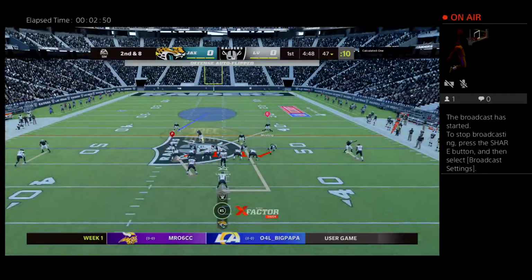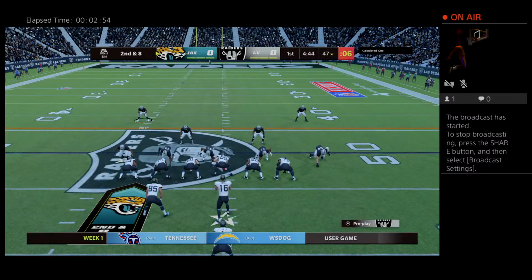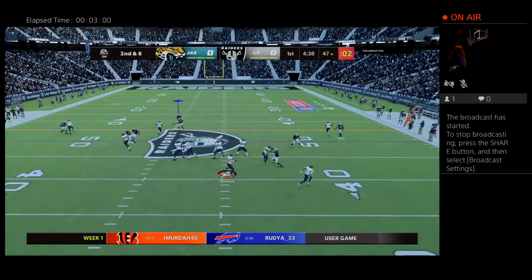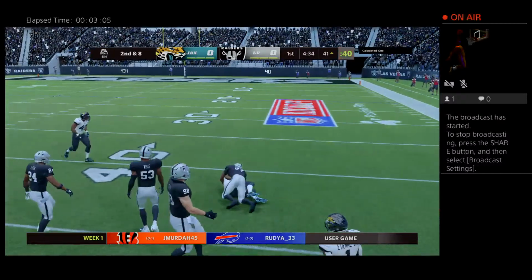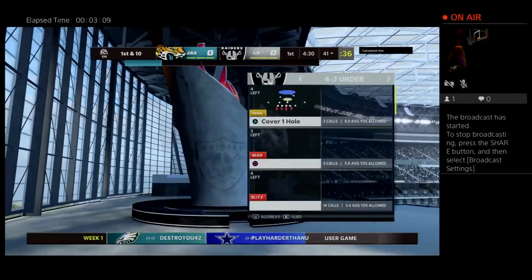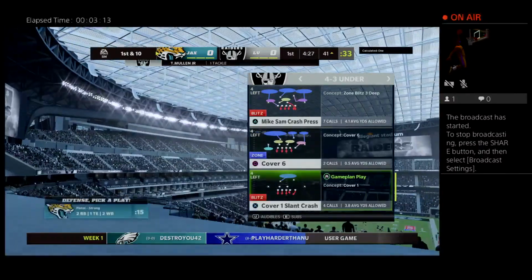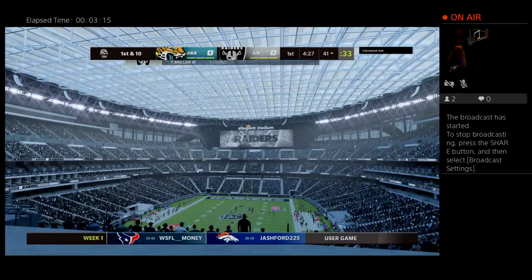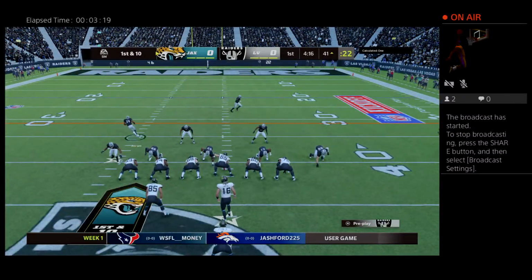The last run got a couple. Here's 2nd and 8. Now Lawrence, completing it here to Marvin Jones. And he's going to have another first down as the tackle comes at the Raiders' 41-yard line. Lawrence to Jones, first down, Jacksonville. So here's a 1st and 10 now in Raider territory at the 41.